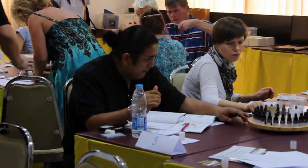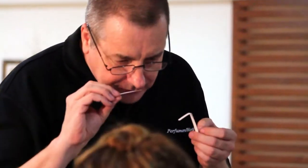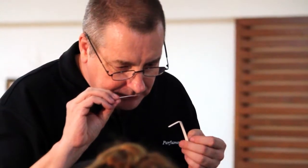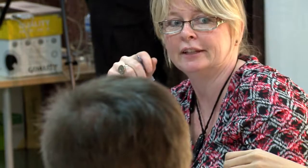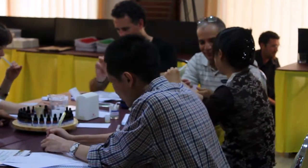Too much of the iris. Well, I don't normally say this for this one, but I think the muguet is too much actually. Really? Yeah. Because the first one I did, I had green, and the green just took everything out. Yeah, it's too much green in there. But I didn't put any green in there. Well, there is a green character of the muguet as well.